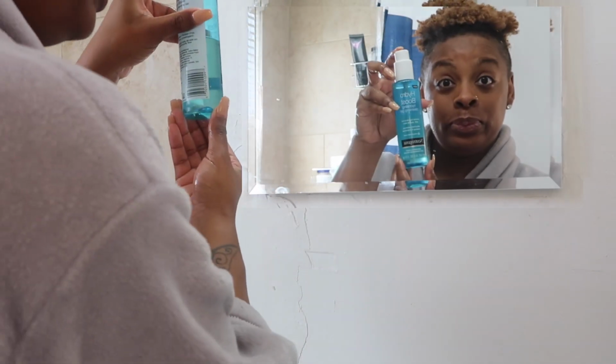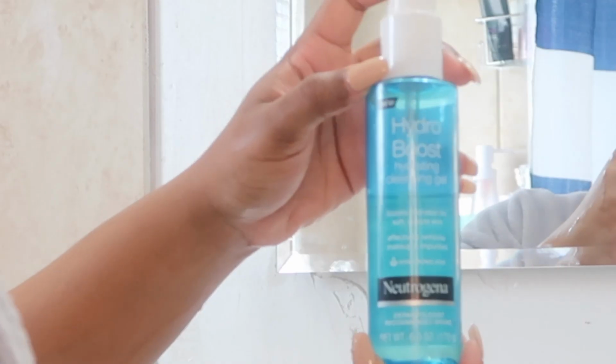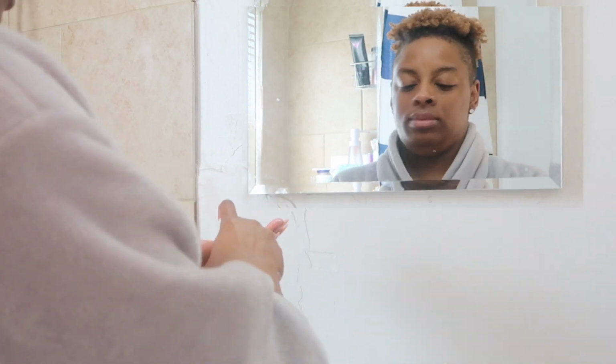And the cleanser that I will be using is Neutrogena's Hydro Burst Hydrating Cleansing Gel. And as you can see, I'm using my ring fingers because they are the weakest fingers that we have, and they're helping me massage the cleanser into my skin. And I do this for just a minute.